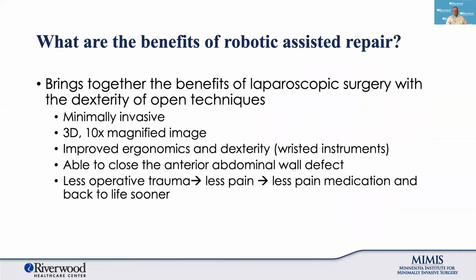The benefits of robotic-assisted laparoscopic repair of a hernia, well, it's minimally invasive. It provides us with a three-dimensional, 10-powered magnified view. It demonstrates improved ergonomics and dexterity for the surgeon. We're able to close the anterior abdominal wall defect, which is something we can't do laparoscopically. And there's less operative trauma, less pain, therefore less pain medication, and back to your normal life sooner.